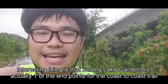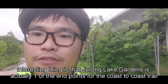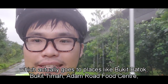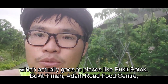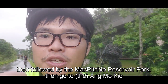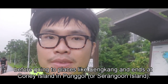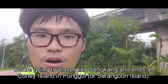One interesting thing is that Jurong Lake Gardens is one of the endpoints for the coast to coast trail, which goes to places like Bukit Batok, Bukit Timah, Adam Road Food Centre, followed by MacRitchie Reservoir Park, then Ang Mo Kio, before going to places like Sengkang and ending at Coney Island in Punggol or Serangoon Island.